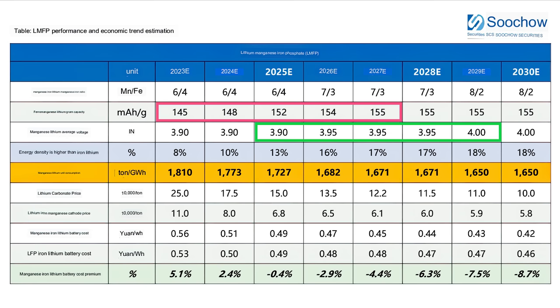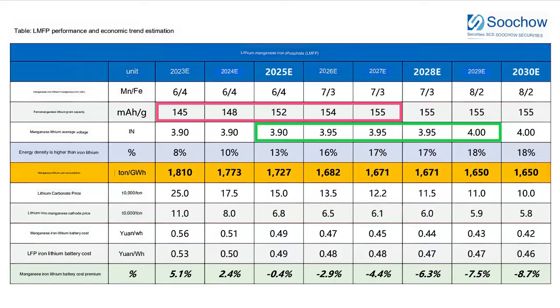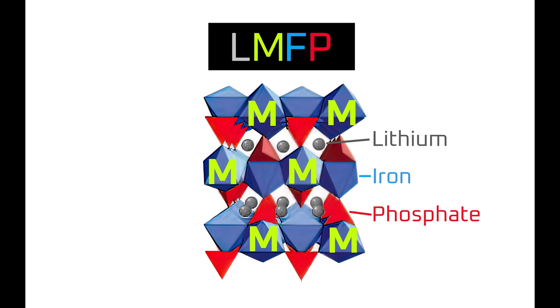Second, from 2025 to 2029, it shows the progression of voltage from 3.9 volts to 4 volts. In my view, 3.9 to 4 volts seems high, but my guess is that they're just using primary operating voltage rather than average voltage. Regardless, what matters is that the voltage slightly increases over time. Once again, that's something we'd expect, but this time because increasing the voltage by increasing the manganese content of the cathode is an obvious way to increase the energy density of LMFP batteries.